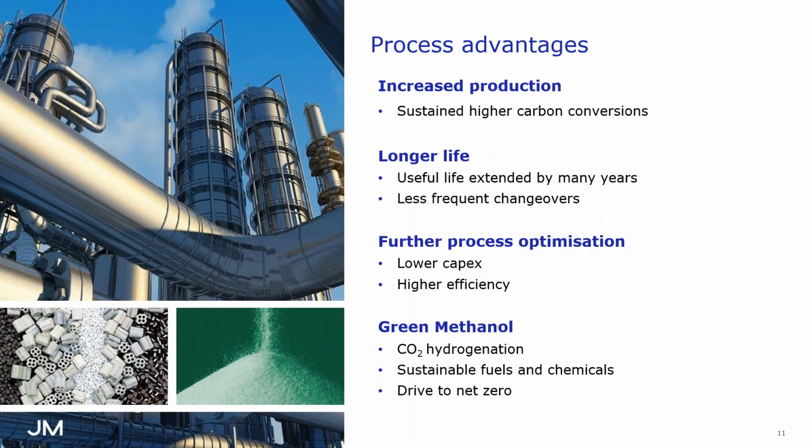So to summarize some of the advantages of the new development, it can increase productivity on existing plants by maintaining high conversions over time. On an example 3,000 ton per day plant, the cumulative extra methanol produced could generate additional revenues of up to $50 million over 4 years. The new catalyst can provide a significant improvement in operating life, perhaps up to double that of existing catalysts. And it also provides opportunities for further process optimization via new plant designs. And finally, the availability of highly stable catalysts should facilitate development of green routes to fuels and chemicals via CO2 hydrogenation, delivering on GM's vision for a cleaner and healthier world. Okay, thank you for your attention.